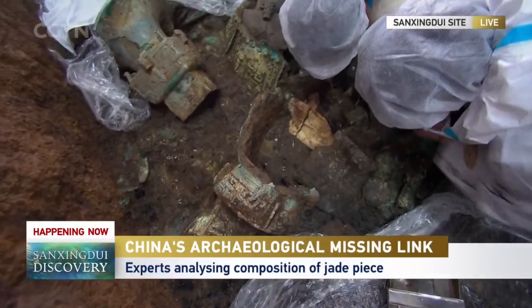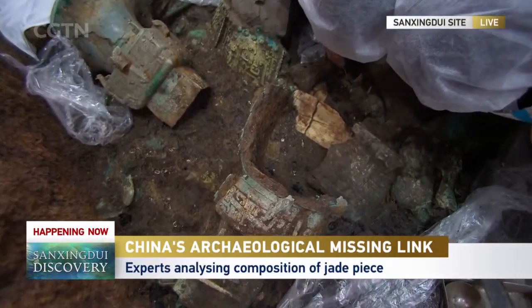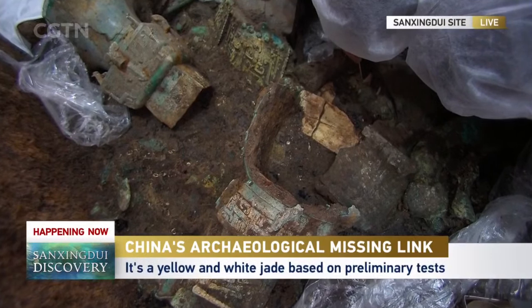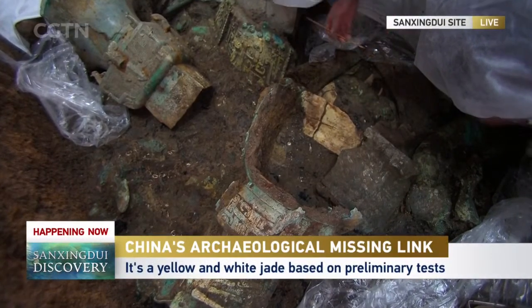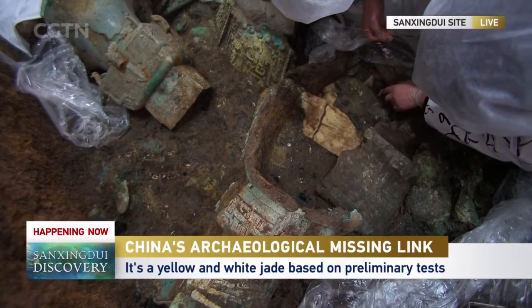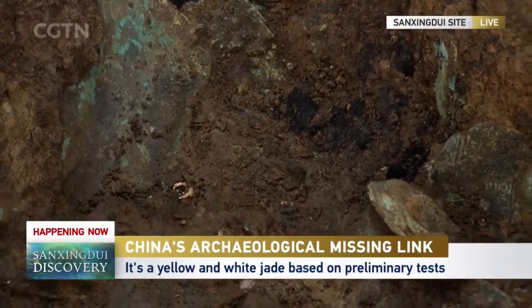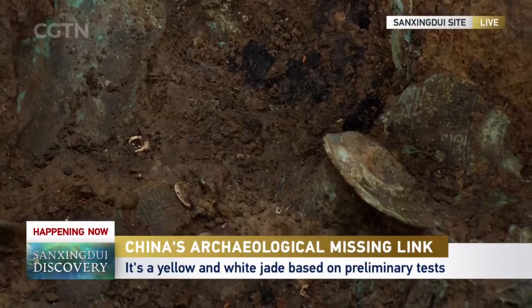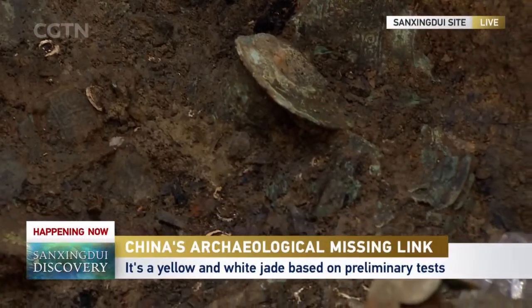We have the most relics unearthed from pit number 3. Right now we are trying to leave the relics covered below the bronze ware. So we just talked about the trade. Right now if you look into the pit, you could see some of the shells. Some people are saying maybe these shells were transported to Sanxingdui through the southern Silk Road.